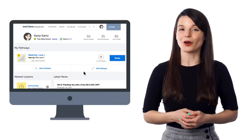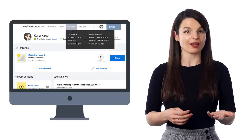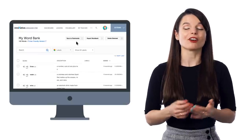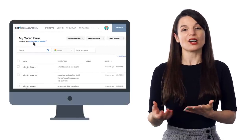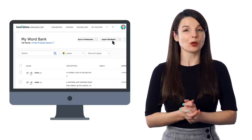Here's how you can make your own worksheets. Just go to the vocabulary menu and select Word Bank. There, you'll see your collection of words and phrases. Just click on Printer-Friendly Version to print them out. You can also click Export Word Bank.